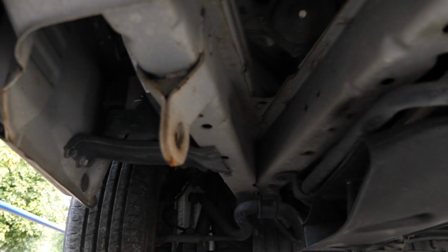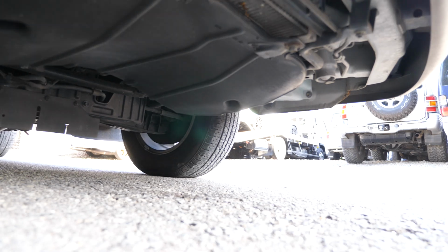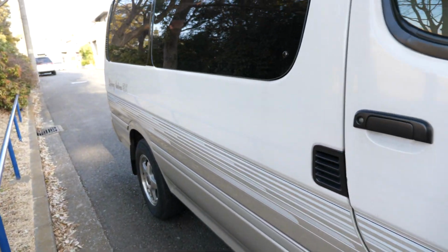Usually you're going to get rust on these frame members first. These ones are really clean. So underside is spick and span on this model.